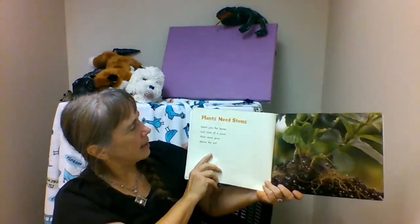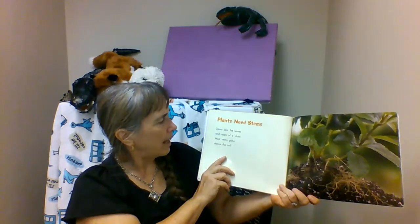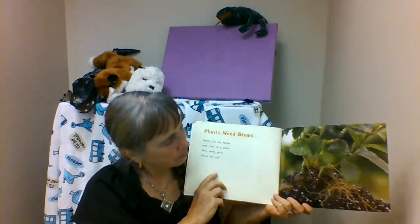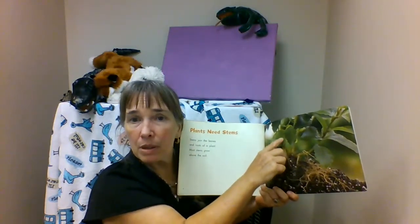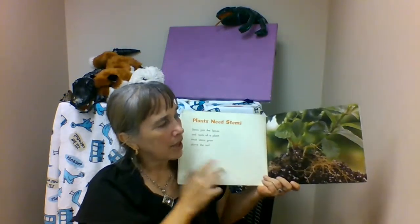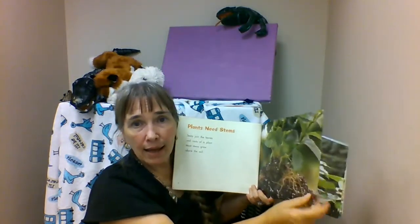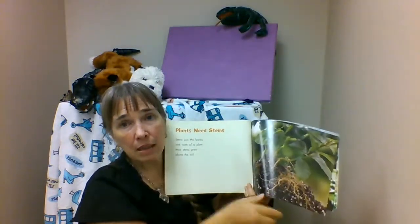Plants need stems. Stems join the leaves and roots of a plant. Most stems grow above the soil. So here we can see this plant has multiple stems, and there's all those roots, and we see lots of leaves. This is a very healthy plant. The more leaves that the plant has, the more energy it can produce from the sun's light.